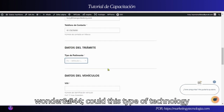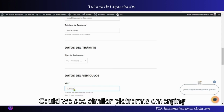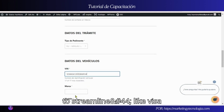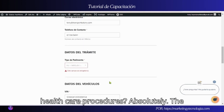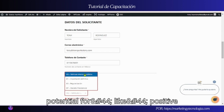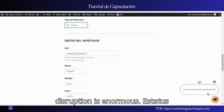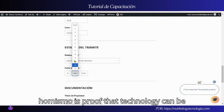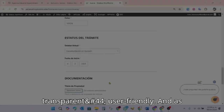And it makes you wonder, could this type of technology be applied to other areas of government interaction? Yeah. Could we see similar platforms emerging to streamline visa applications, tax filing, or even healthcare procedures? Absolutely. The potential for positive disruption is enormous. Status Hoy Mismo is proof that technology can be harnessed to make complex processes more accessible, transparent, user-friendly.